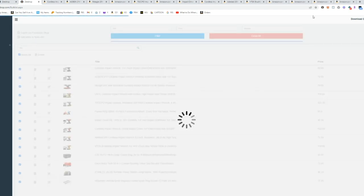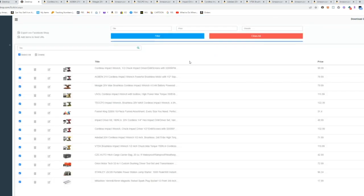You see the bar loading up here. This does get finicky on random days. So some days I'll come in and it won't really work that well. It's just because the software, ZDrop servers, probably have a lot of traffic that day. So it could just be a daily thing.